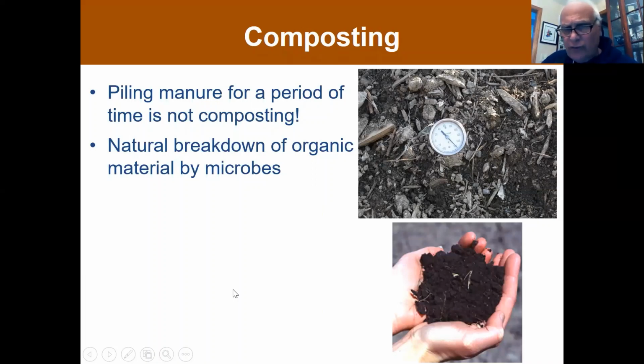All kinds of microbes. Fungi are the major ones, but also bacteria, actinomycetes, and others. They all play roles in composting. And like any other living organisms, they need three things. They need food. Well, there is plenty of food. And also, they need oxygen for respiration. They also need a proper amount of moisture. And finally, they need a proper temperature.